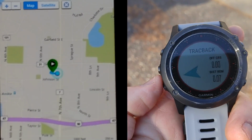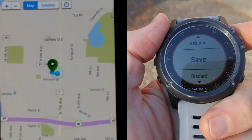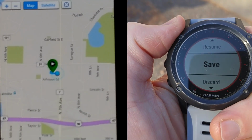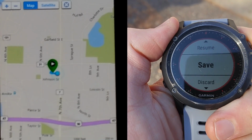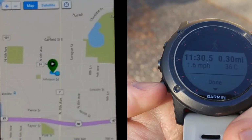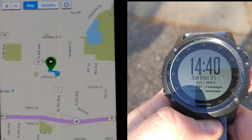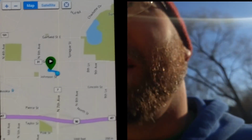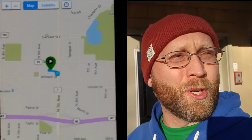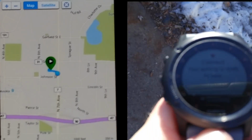Now once this is ended and I save it, since the live track is ending, my video capabilities on this phone are going to end. So I have to restart another video. It's one of the weird anomalies with live track. Once you stop the activity, the live track stops, and for some reason you're not able to use your phone, but you get the little notice here, Garmin Connect.